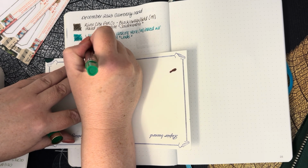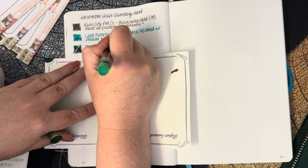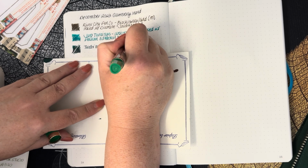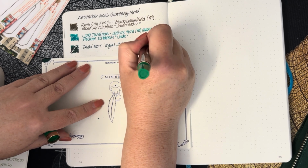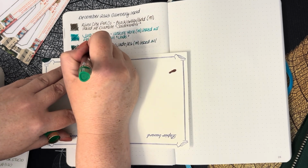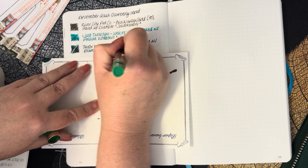So this is a Twisp Eco tea in Royal Jade and Rose Gold. It has a medium nib and is inked with Diamine Inkvent Holly.